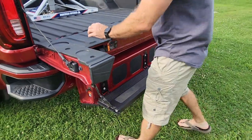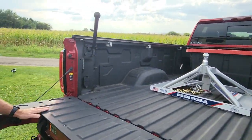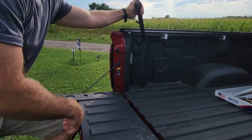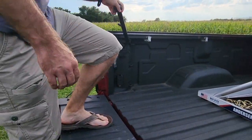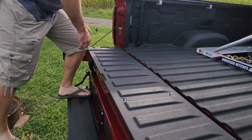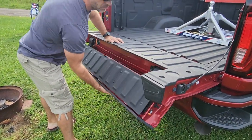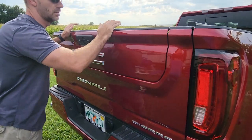And over here, you have the handle, which makes it real easy just to step up. You can hold on the handle if need be and get up in the truck. This folds right back down, and then this easily just folds right back up. Use that all the time.